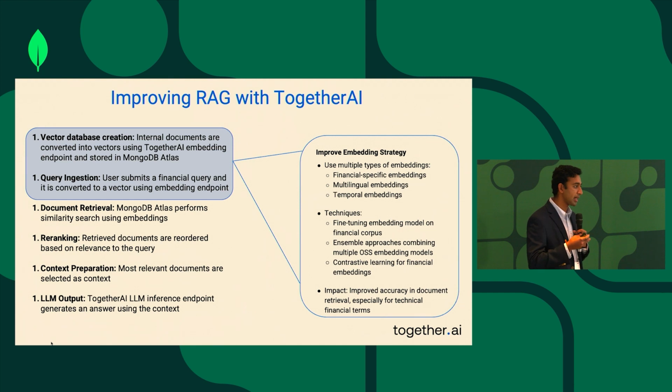So actually taking these three types of embedding, doing a kind of weighted average over these, and combining them so that before you put them into your vector DB, you've incorporated all the different types of information from financial to multilingual to temporal. Or something like contrastive learning, which is at a high level a way to learn the nuances between very subtle terms in your corpus. And so the impact here is, when you do your vector search using MongoDB Atlas, the better your embeddings are, the more information they capture, the more relevant and higher accuracy documents you're going to get.